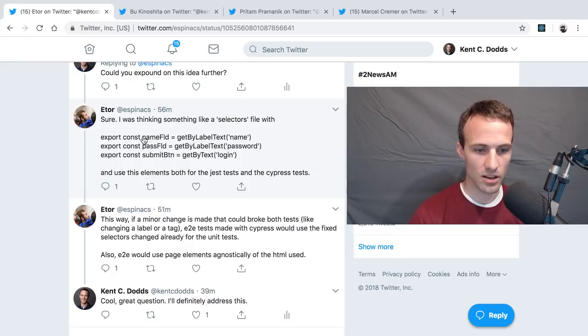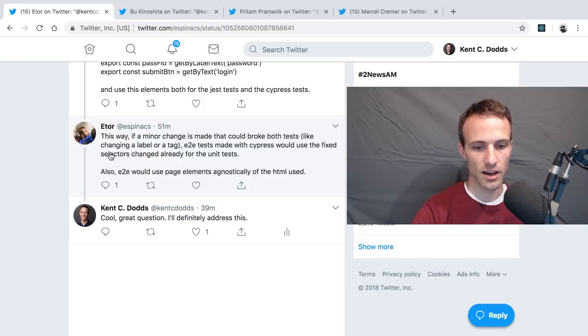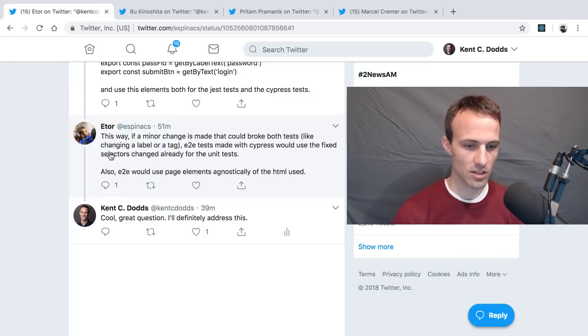And they were thinking having like a selectors file that exports where those things are coming from. And that way you can reduce the amount of duplication between the two tests, and your end-to-end tests are agnostic to what the HTML or the page uses. So I have pretty strong opinions about this.